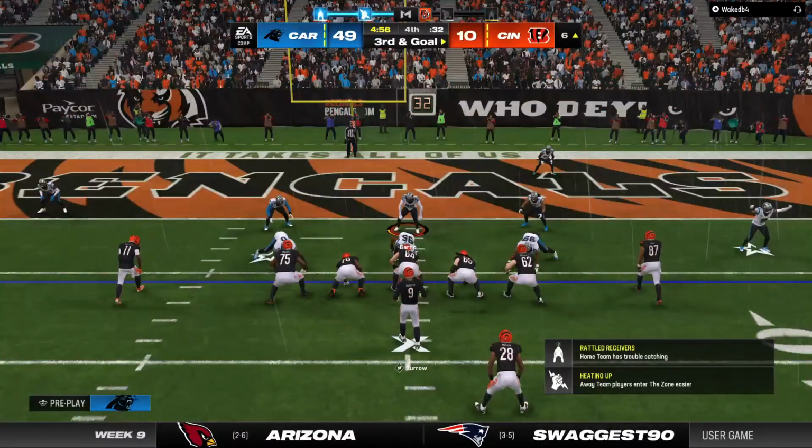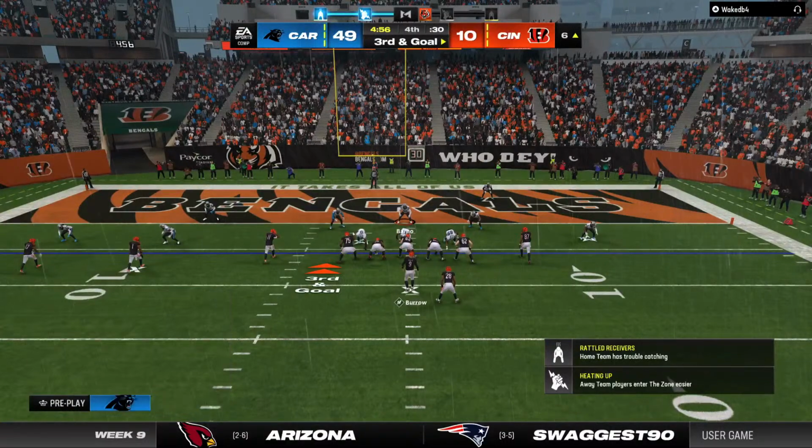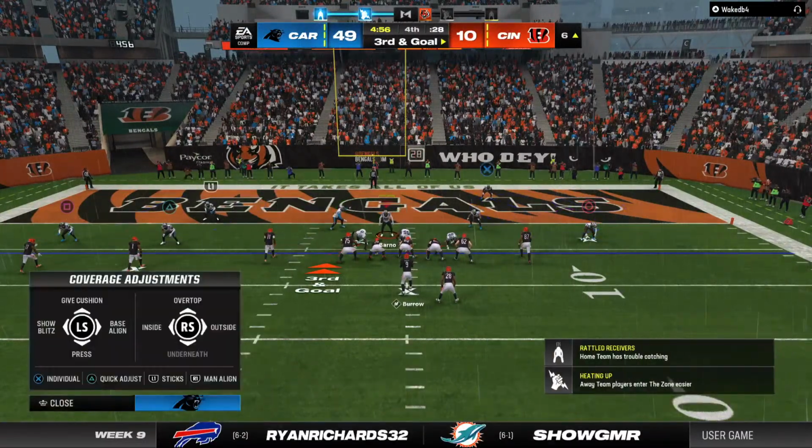Third and goal, trying to make that scoreboard at least a little more respectable.